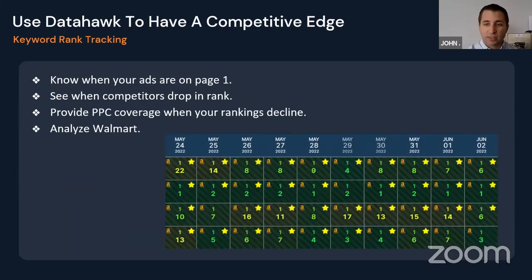The last feature we use is the keyword rank tracking feature. This tool keeps track of our position each day and tells us if we have ads running on page 1. You can track competitors and see when they drop in rank, or if they stop advertising altogether. When you see a competitor drop for a core keyword, you can ramp up bids to ensure that you are taking that higher placement. Finally, you can track keywords on both Amazon and Walmart, so this can be used the same way on multiple marketplaces.